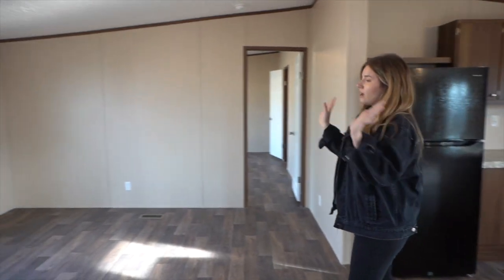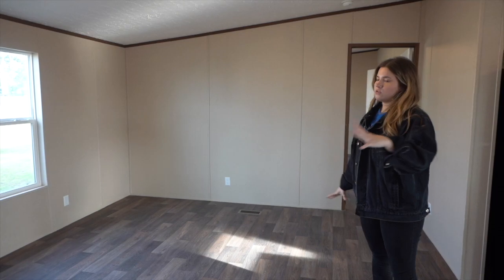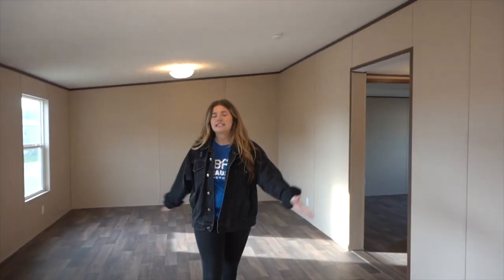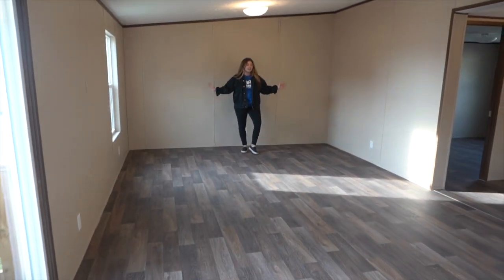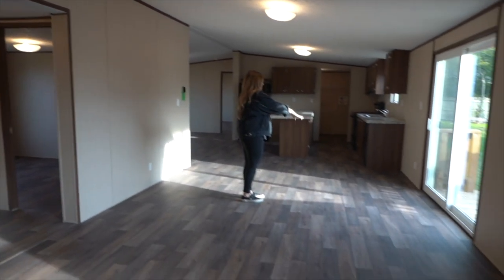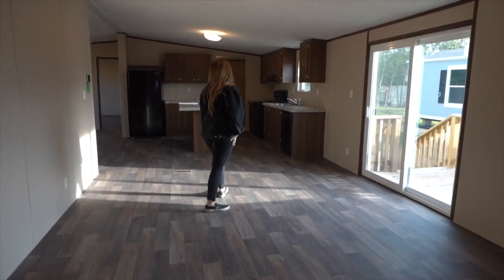So what I would do in this space is I would make this the dining space, like a table, buffet table, chairs. I would make this your dining space because if you come over here, we have this huge space. I mean, it's massive. And so you could put couches in here, chairs, big TV. And if you wanted to put maybe a little small breakfast nook, y'all could put one here too. There's so much space in here.